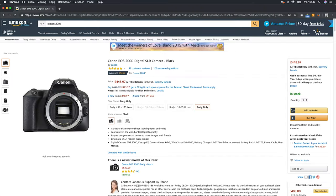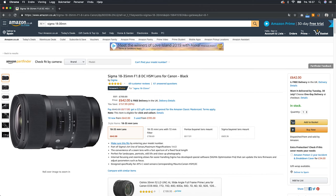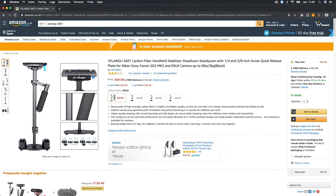The camera gear I used for this shoot was the Canon 200D or SL2, Canon macro lens, 60mm f2.8, Sigma 18-35 f1.8, and a Steadicam. Here's a quick look at the props I used and the location I shot in.